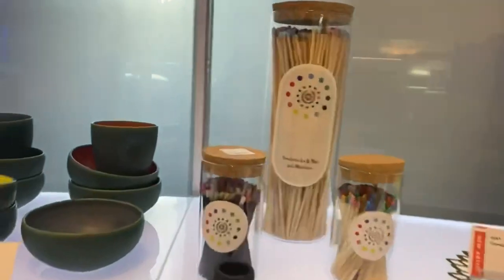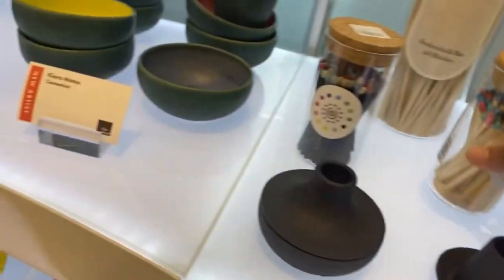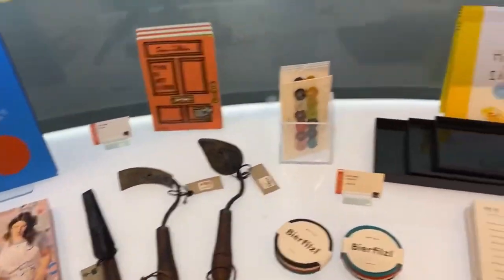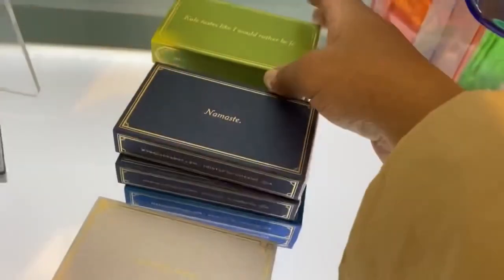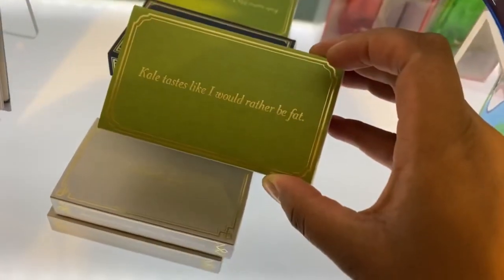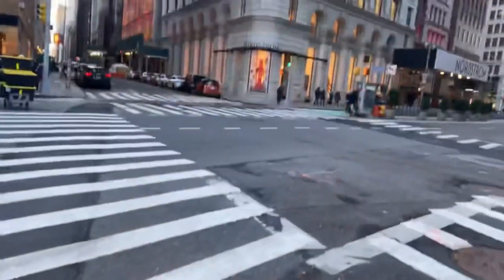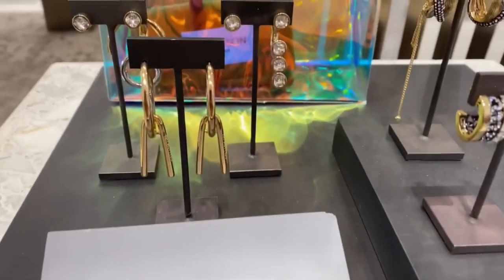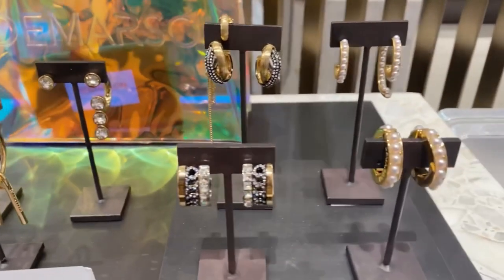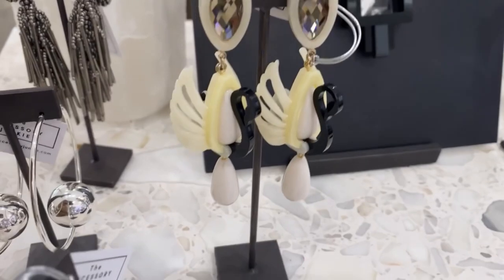Yeah, I thought these matches were cool, but not for $34. Now this book is right up my alley. Alright, the museum store was cool, but now let's head to Nordstrom's. Aren't these earrings cool? They're little swans.